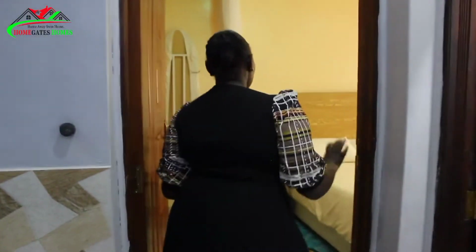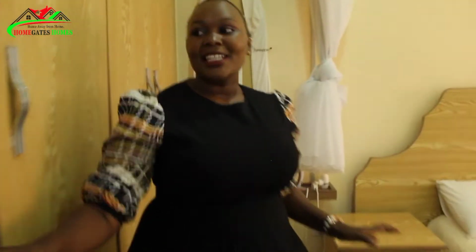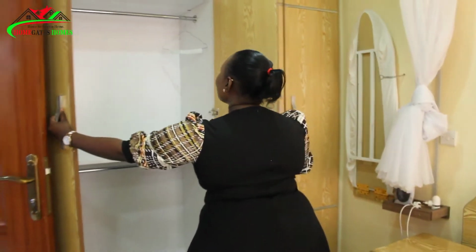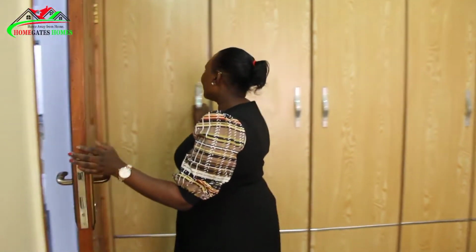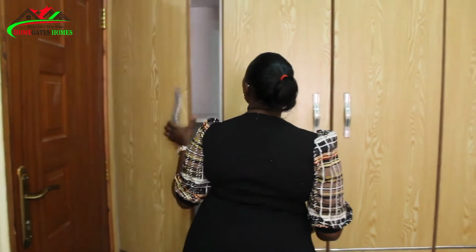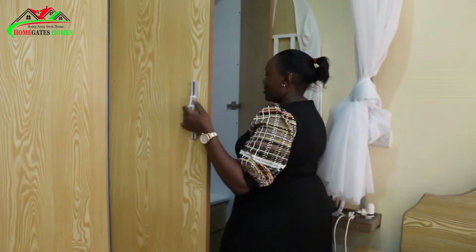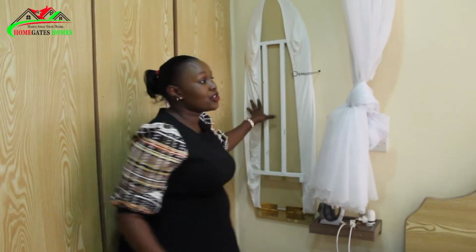Then to our far end, we have now the master ensuite. It has fitted wardrobes, very spacious. It can accommodate two very comfortably. Wow, ample space everywhere. They are well spaced. This is really beautiful. Also, it has the ironing feature.